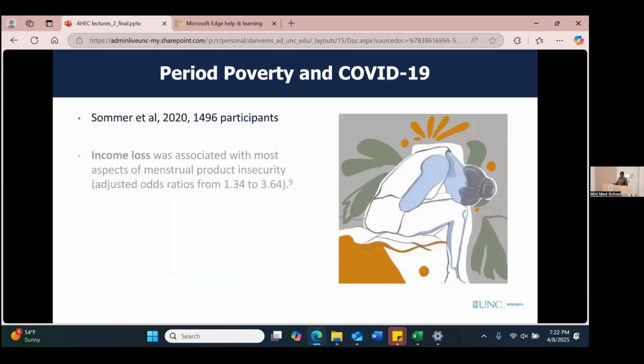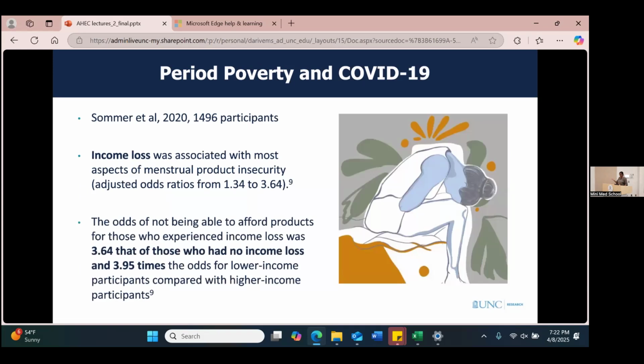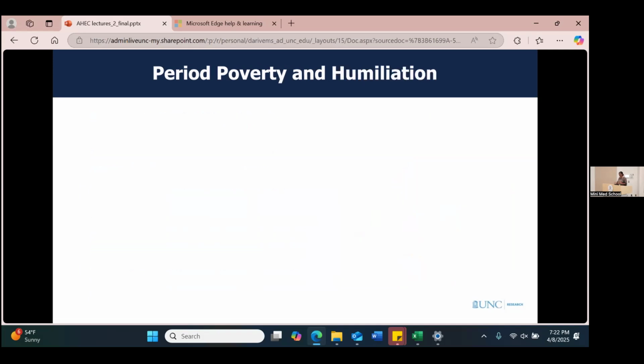So COVID-19 basically did a study looking at income loss and period supplies and found that those who experienced income loss had a higher odds for having difficulties affording products than those who did not, which I think we all think is pretty obvious, but it was more exacerbated during the pandemic.